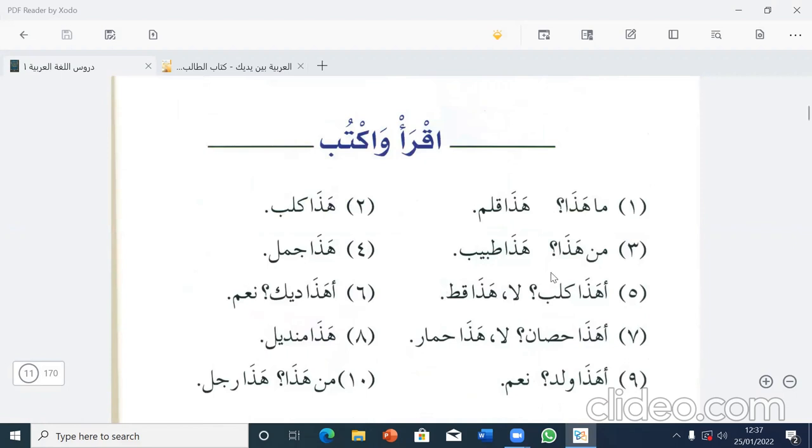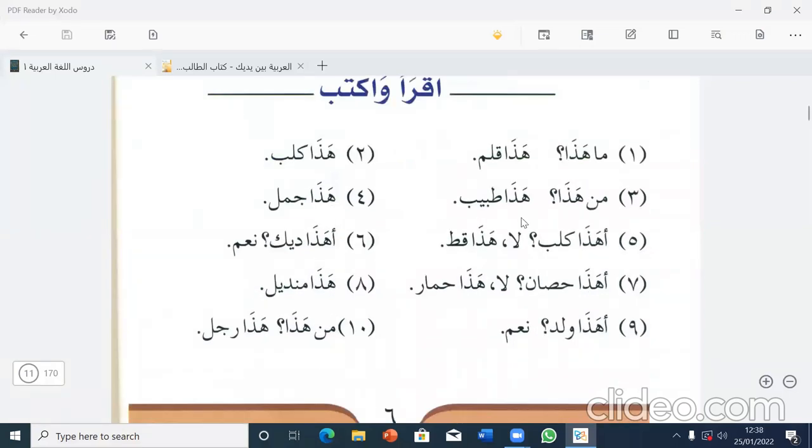So. Ma hada, what is this? Hada qalamun, this is a pen. Hada kalbun, this is a dog. Man hada, who is this? Hada tabibun, this is a doctor. Hada jamalun, you see here, it doesn't have the last vowels, the last harakat.